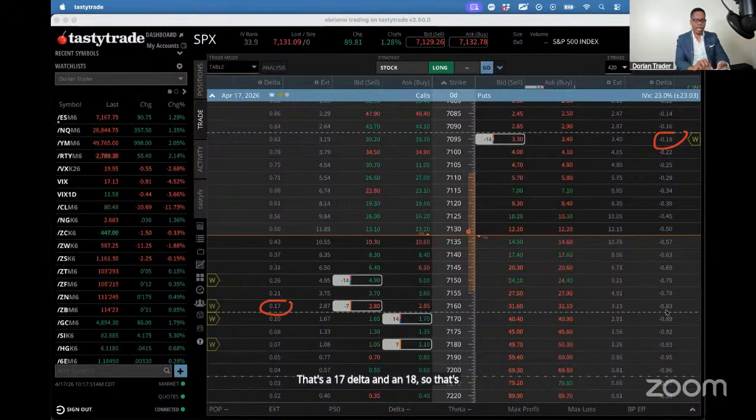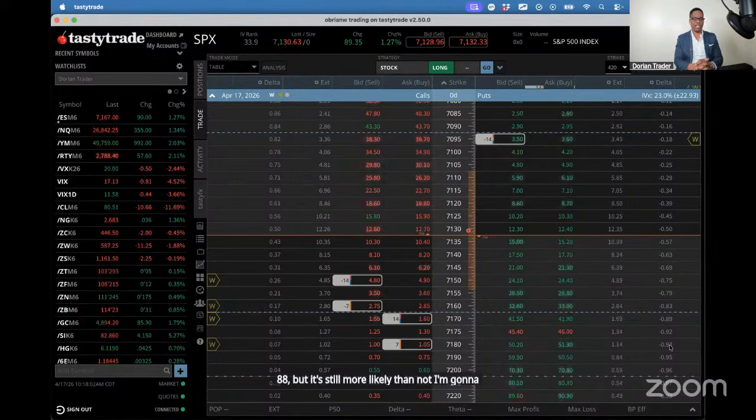So that's a little better, right? So you got 17 plus 18, that's 35. It's still a 70% chance I'm going to have to adjust. It's better than 88, but it's still more likely than not I'm going to have to adjust again.